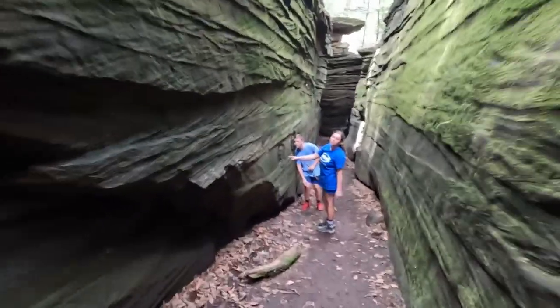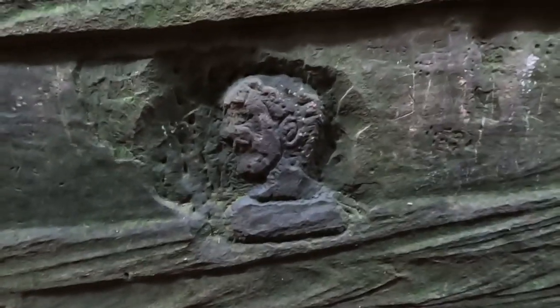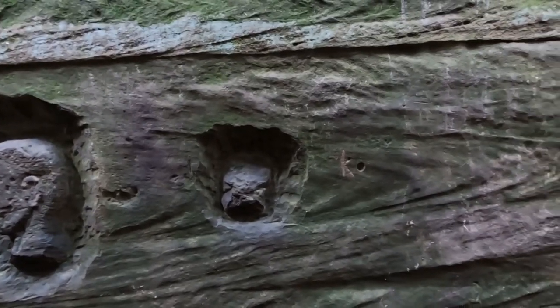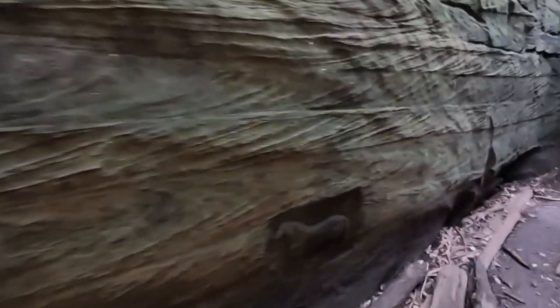So in this area of the Ledges Trail down in the trenches, we know that these are like pictographs. Yeah, and they're like 200 years old, and we're not exactly sure what they mean. If you know what they mean or any information on them, just let us know below in the comments. Yeah, if you know what the history of them is, let us know, please. They're pretty cool looking. Definitely looks like they've been there a while.